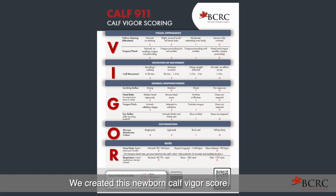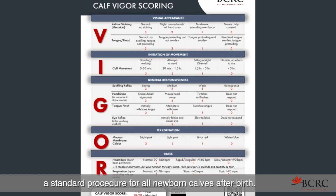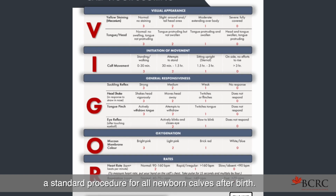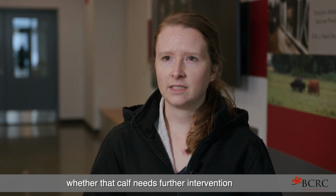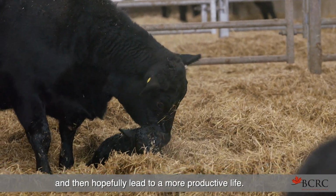We created this newborn Calf VIGOR score. What we ideally envisioned was for it to be a standard procedure for all newborn calves after birth, and then decide from there, based on that score, whether that calf needs further intervention to get them off to a better start and then hopefully lead to a more productive life.